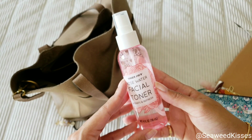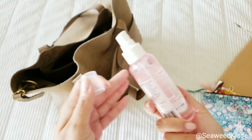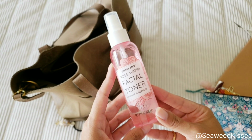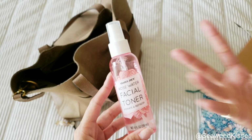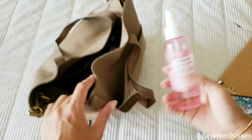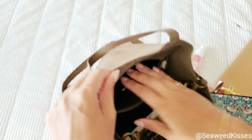During the dry winter months, it's just nice to spritz up the face, kind of bring it back to life. And when running around on errands, you feel kind of rushed or anxious. This cools and calms me down. So I like using this, and I always have this around.